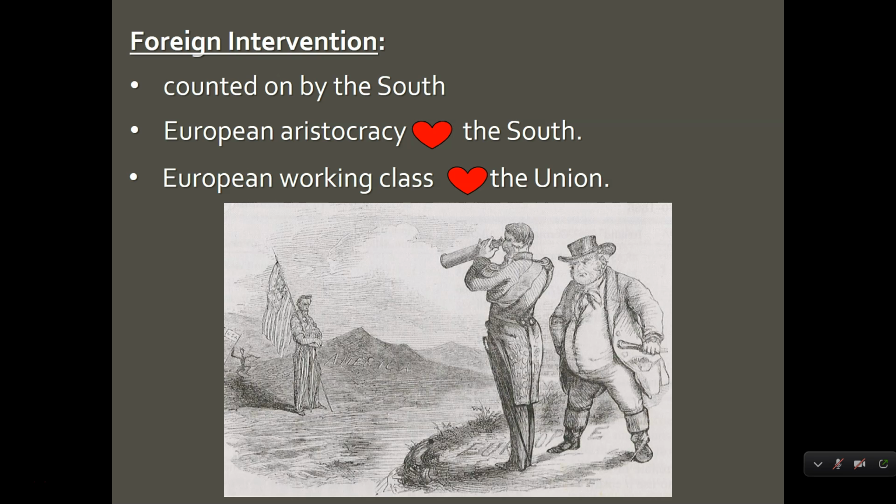The problem with this is those European countries are also divided on this issue of the American Civil War. While there were a lot of upper-class people in Europe, particularly in Britain, who were favoring the South, the working classes didn't. They didn't want to fight a war against America to maintain slavery when slavery was already outlawed across most European countries. Why would Britain fight a war to save slavery when they gave up on that same system 30 years before this?